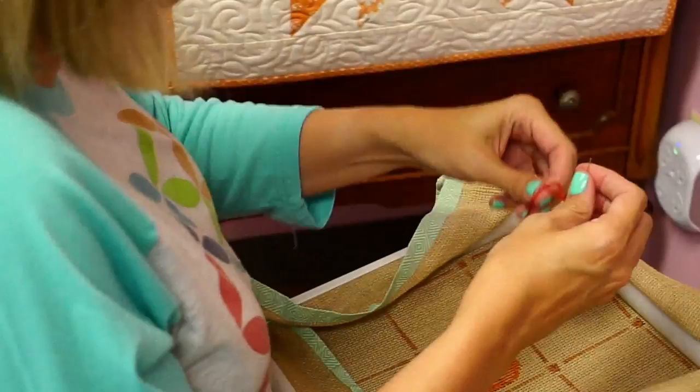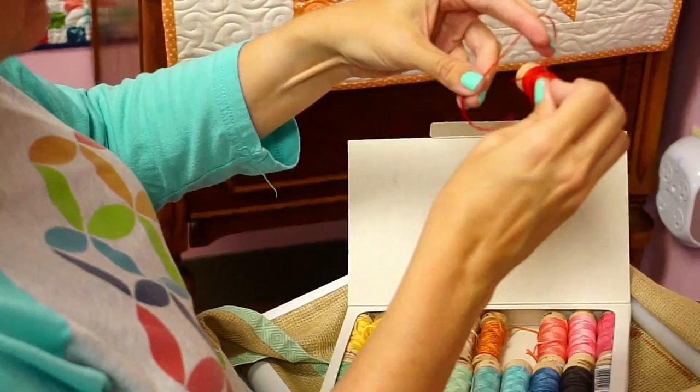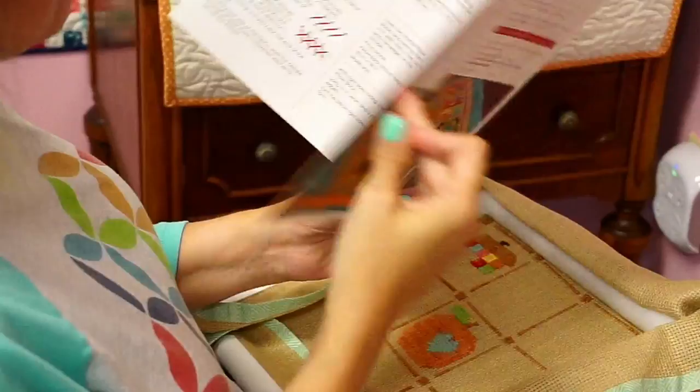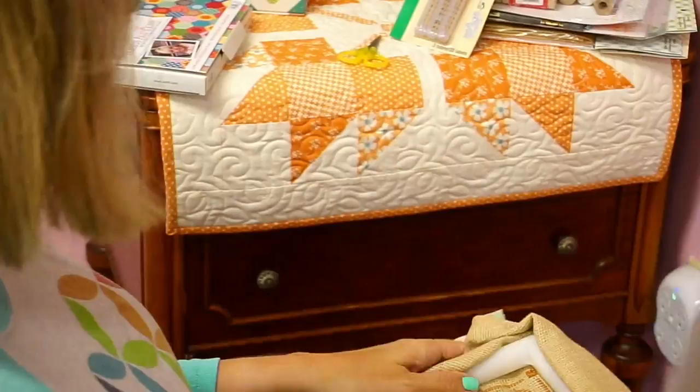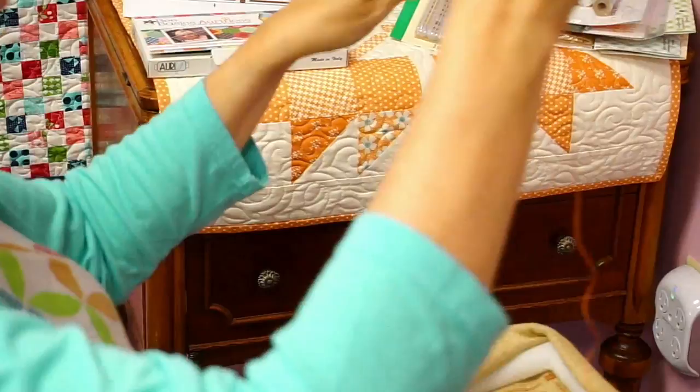Now I have a little bit left. I'm probably gonna keep this. I'm using the Aurifloss Basics box, which is Lori's. And so, that's right. So I will wrap the red that's left over just on my spool. And let's see, the next color. It's 5009, which is orange. So on my orange, I'm just cutting a little bit.